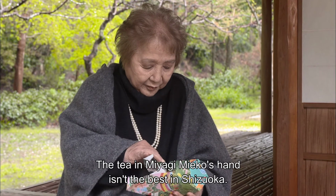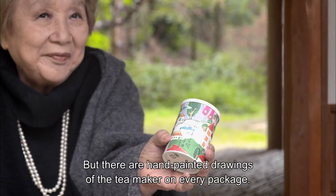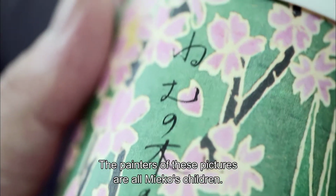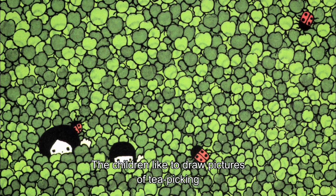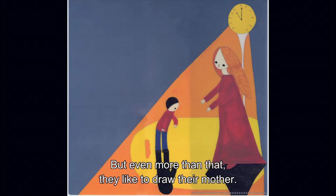The tea in Miyagi Meiko's hand isn't the best in Shizuoka, but there are hand-painted drawings of the tea maker on every package. The painters of these pictures are all Meiko's children. The children like to draw pictures of tea picking on the tea plantation. But even more than that, they like to draw their mother.